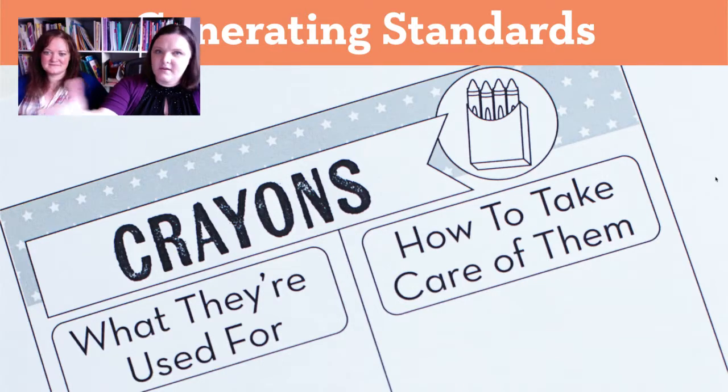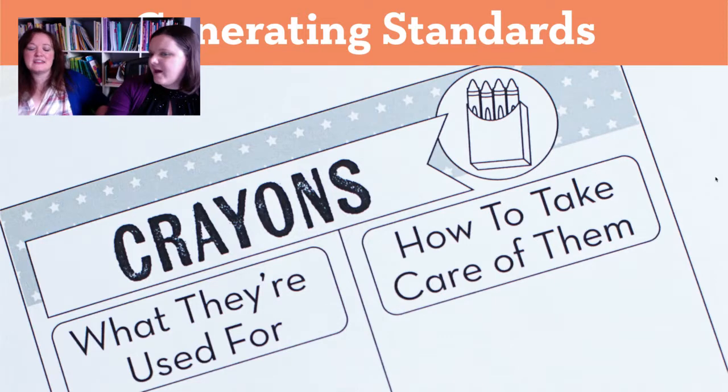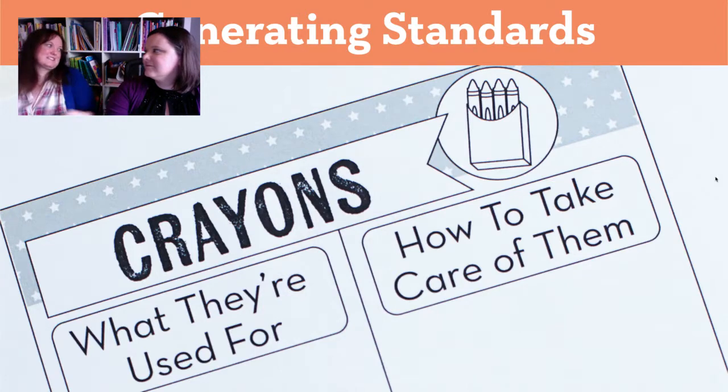And in the how to take care of them, the generating standards, would that be things like holding your scissors in your hand when you walk? And so anything you want them to do specifically, like, for crayons, here's where extra crayons go, here's what to do if you need to peel off the paper for your crayon, here's what to do if your crayon breaks, here's where we keep them, anything that you want the kids to do.